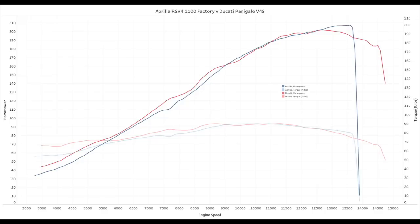It's very not dramatic. This is a great example of when engineers actually listen to the nuanced feedback from test riders.